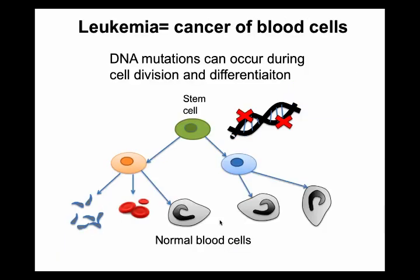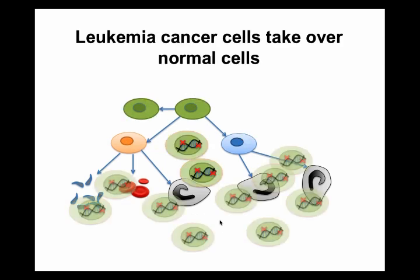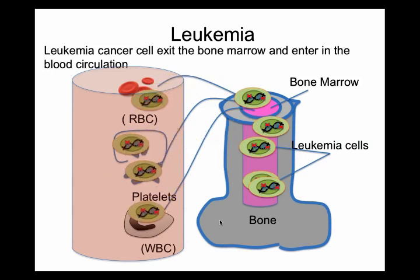Leukemia is a cancer of blood cells. The mutation can occur in any of the precursor cells and produce leukemia cancer cells. These leukemia cancer cells don't have any particular function, but what they do is crowd out the system, both in the bone marrow and eventually also in the blood, crowding out the blood.